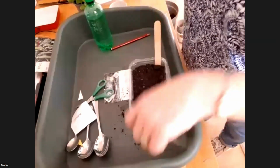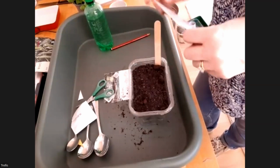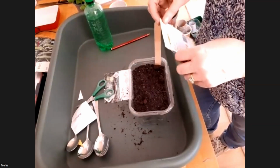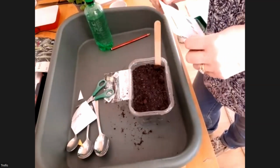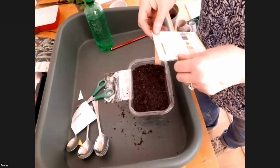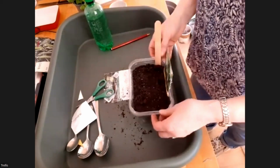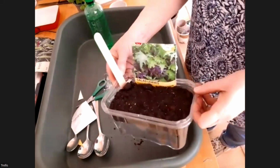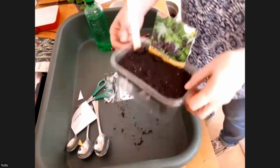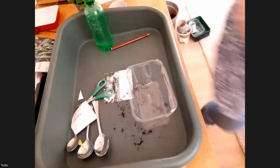Tuck that in, just to remind you. So this one is going to germinate in 5 to 7 days. So you're going to see some nice little leaves coming up then, and it's going to grow up to about 6 inches, and it's going to give you all these lovely leaves that you can harvest and pop in your salad. So that's a cracker for that.